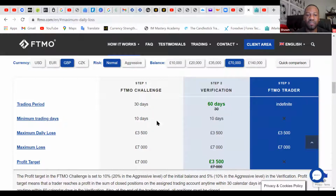And then for each one, you've got to have 10 active days of trading. So you could, for example, find yourself in a position where after day 4 or 5 you've met the target, but you still need to have 10 active days trading. So you just want to maybe do very, very small lot sizes for the remaining days of that challenge to ensure that you meet that part of the criteria, and then you're granted the account.